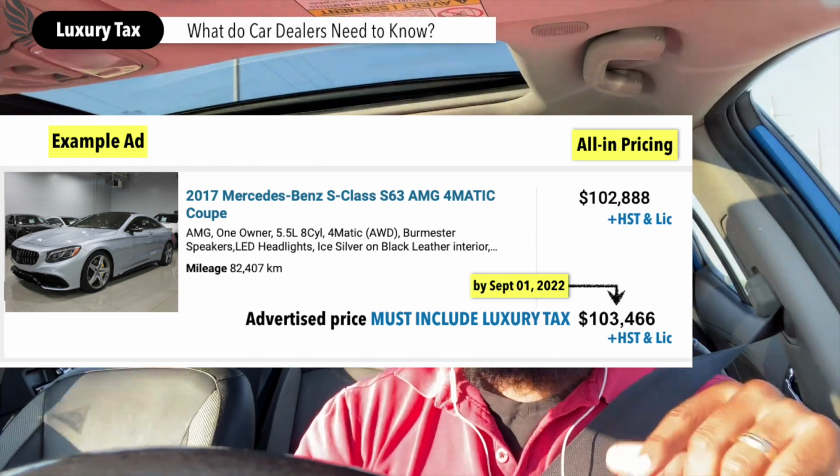So if you sell a car over $100,000, you would need to know how to calculate that tax, how to calculate the luxury tax and include it in the price. So now we're gonna look at two examples of how to calculate the taxes, okay? Because it's not too complicated, but you need to understand how to do it, okay? So let's look at how to calculate those taxes. Okay, now I'm gonna give you two examples of how to calculate those taxes based on the government.